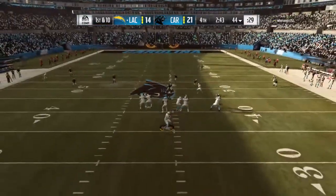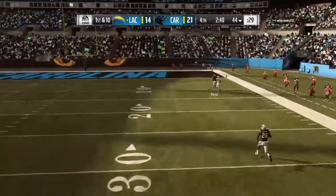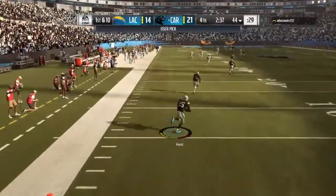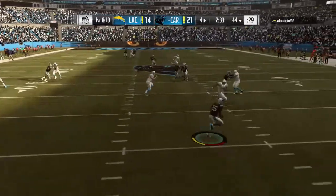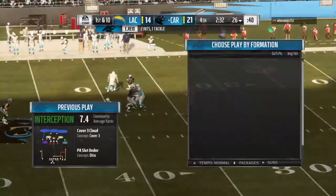They go play action here on 1st down. He's going to float this one deep right side. And, a crusher there as it's intercepted. Picked off by the safety, Eric Reed. And he is all the way up past the 25.